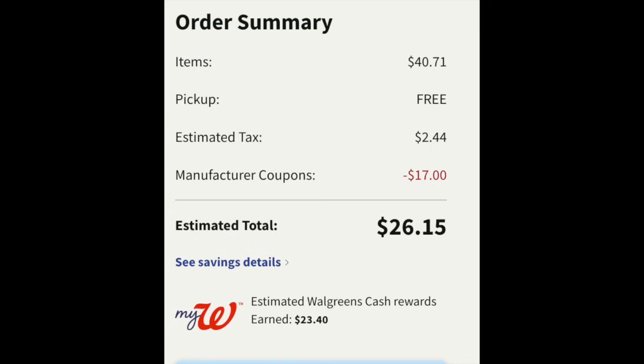Curbside pickup is free. Remember, we're doing this on a desktop computer, not through the app. Bit of tax there. I'm not factoring in the tax because every state the tax is very different. $17 in manufacturers melting off. With your debit card, you're going to pay $26.15 and get back $23.40.